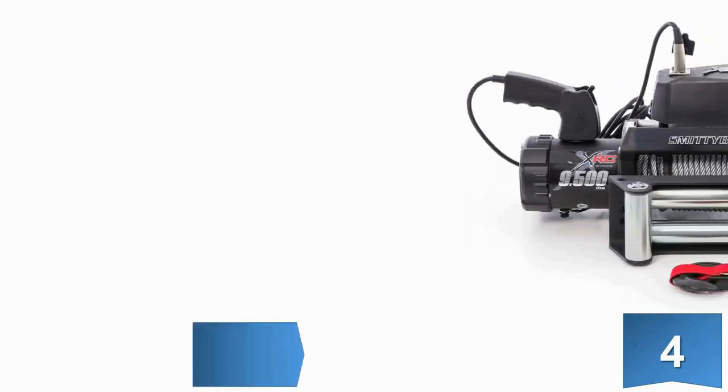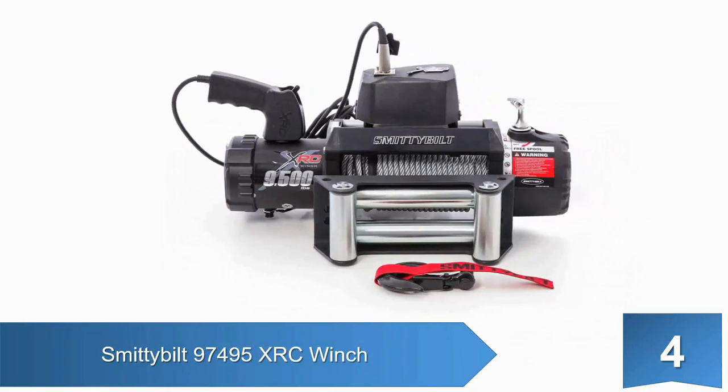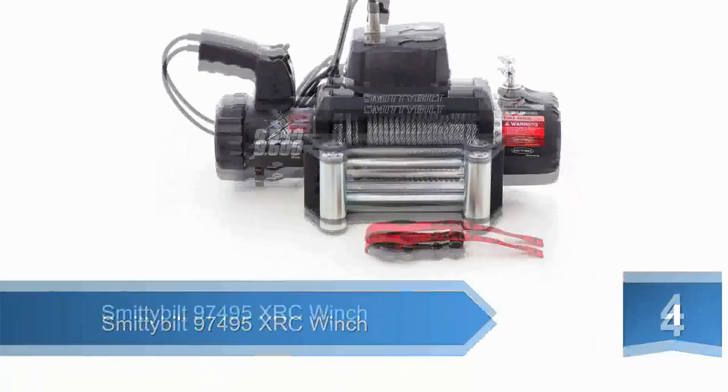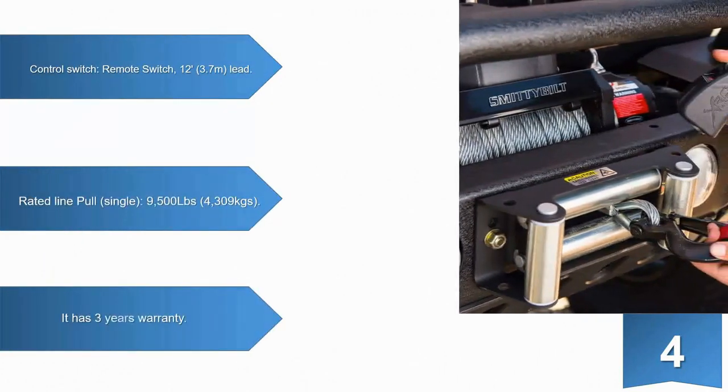At number 4, Smittybilt 97495 XRC Winch. Another heavy-duty winch, it has a load capacity of 9,500 pounds for a single line pull and a 500 amp solenoid.